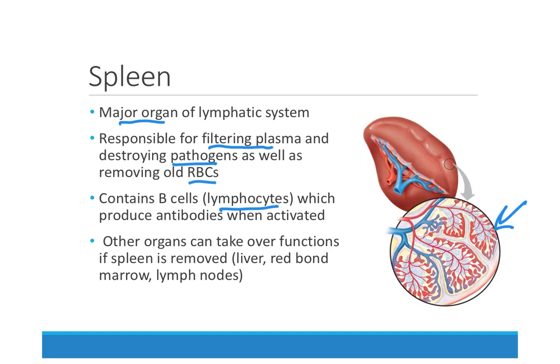Along with the lymphocytes that are involved in pathogen removal directly in the spleen, we also have B cells in the spleen, which are the particular type of lymphocytes that produce antibodies once they've been activated against a particular pathogen. And also platelets are often found, and the spleen has an important job in storing and activating platelets. It is possible to live without a spleen because other organs can take over the function if your spleen is removed. It's rather fragile, and a car accident may cause damage that cannot be repaired. And so if you no longer have a spleen, your liver and your red bone marrow and lymph nodes can take over the job, but you do lose some of the filtering and protection. You're a little more susceptible to infection if you don't have a spleen.